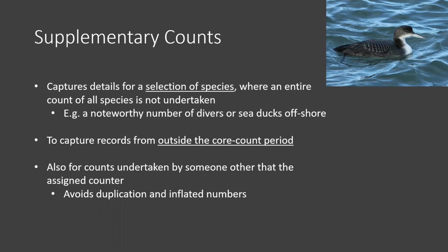So this is helpful because it avoids duplication and it avoids inflated numbers. The database is set up to only accept one core count a month, so if two core counts go in, these counts will be combined. And if they're actually from two different occasions and they're two full counts, it'll inflate the numbers. So that's what these are used for.